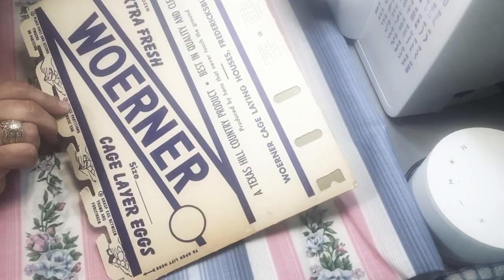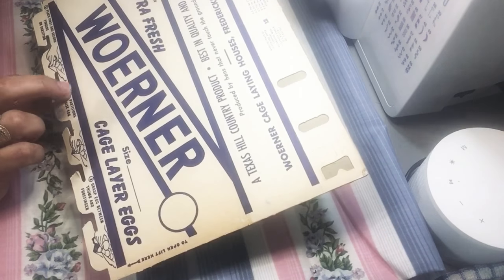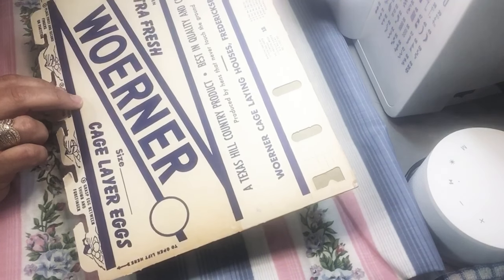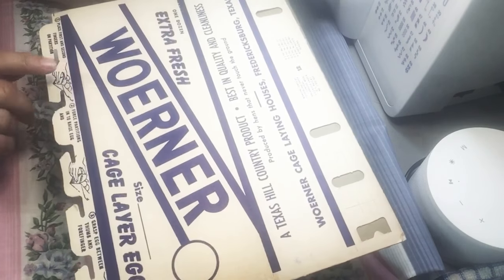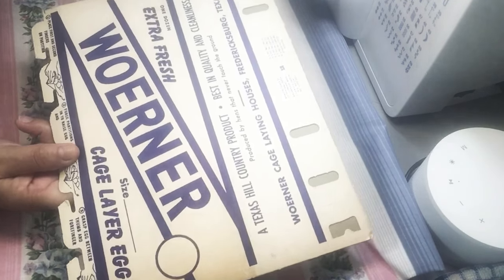And then they had this, an actual egg holder or egg crate from the Werner Egg Company in Fredericksburg, Texas, or it's Werner Cage Lane Houses, Fredericksburg, Texas. I bought this because I really want to do at some point a Texas themed journal. So I bought many items that had references to Texas or pictures of Texas. Maybe I'll use it, maybe I won't, but I thought it was kind of kitschy, so I bought it.